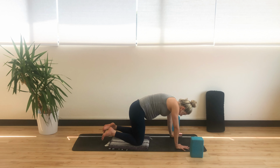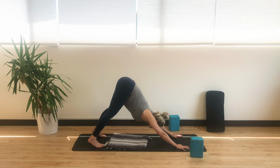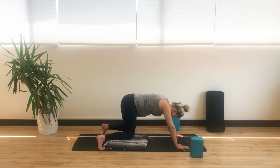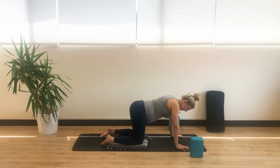Stay in your rounded position, tuck your toes. As you move into down dog, re-lengthen your spine, maybe widen your stance. Good, three full breaths here. Good, one more inhale. Exhale, knees down to the earth, and begin to walk the knees back underneath the hips.